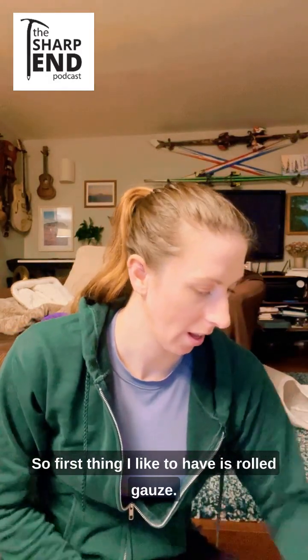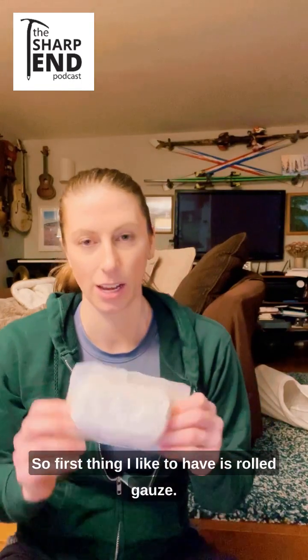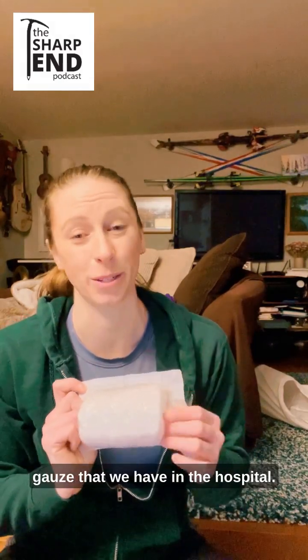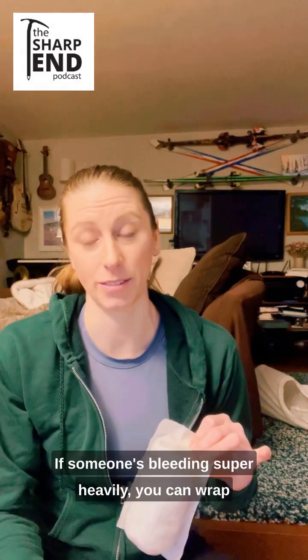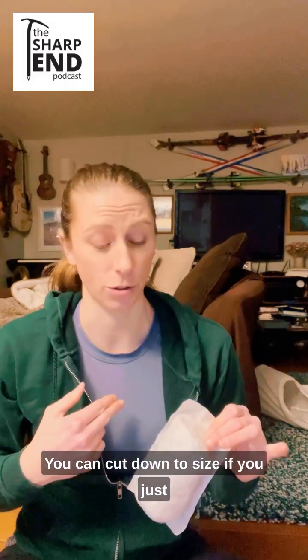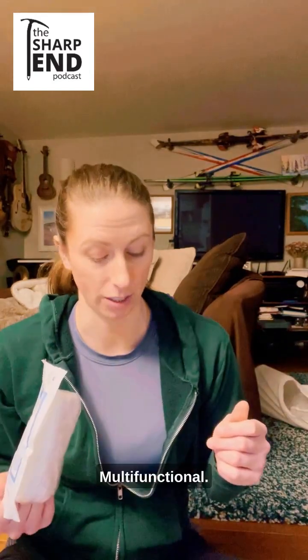So first thing I like to have is rolled gauze. If you work in a hospital, you might call this Kerlix. This is great. This is some of the most absorbent gauze that we have in the hospital. You can just throw this whole roll straight down. If someone's bleeding super heavily, you can wrap it. You can tie it off to itself. You can cut it down to size if you just want to use a little square of it. So it's super handy, multifunctional.